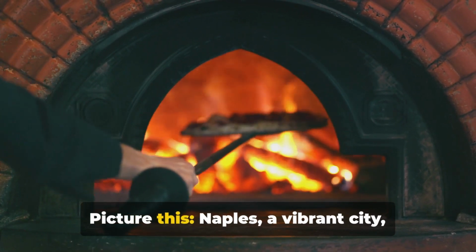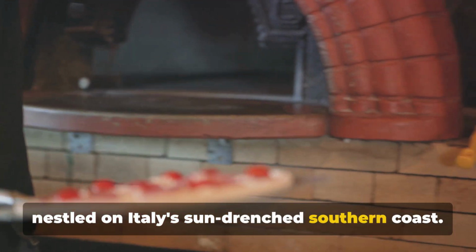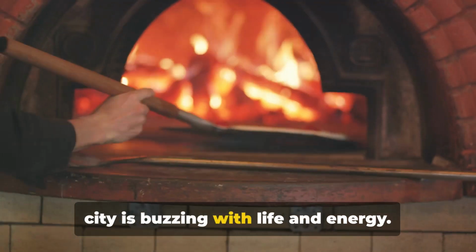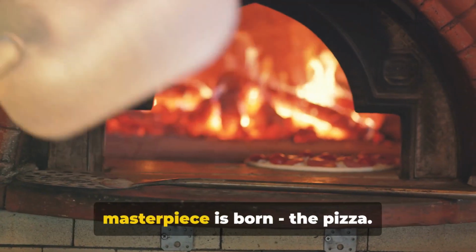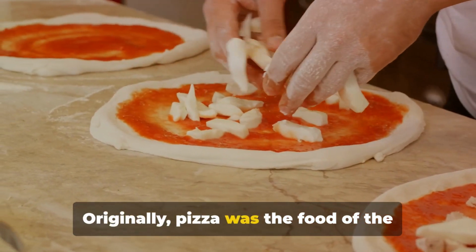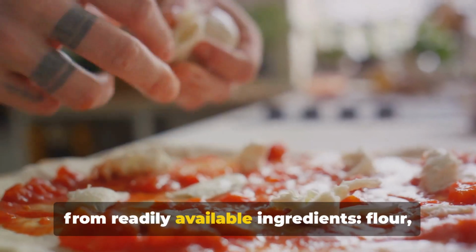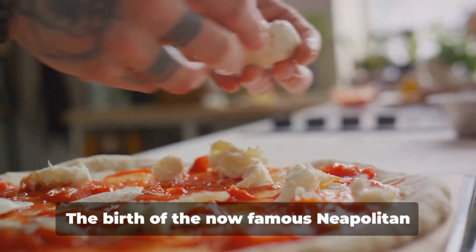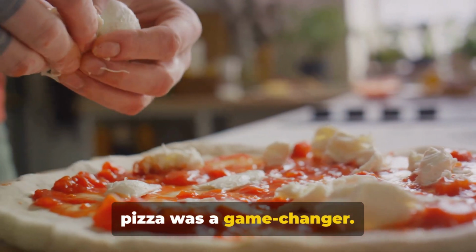Picture this, Naples, a vibrant city nestled on Italy's sun-drenched southern coast. It's the late 18th century, and the city is buzzing with life and energy. Amidst the hustle and bustle, a culinary masterpiece is born, the pizza. Originally, pizza was the food of the poor, a simple yet satisfying meal made from readily available ingredients: flour, oil, lard, cheese, and tomatoes.